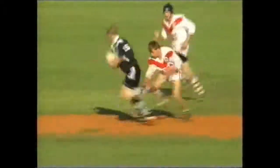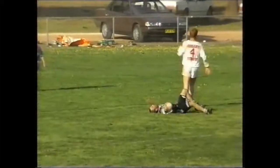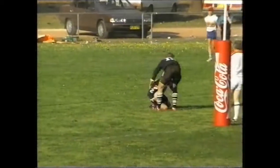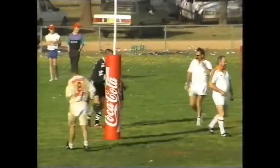Here's Hay through their replacement player, Deegan, who's had a strong game since he came on. He gets it back inside to Bunyan. He gives it away to Woods. Woods is on his way to the line. Luff's after him. I don't think he's going to get him. Woods is over underneath the post, and that surely is the clincher in the grand final for 1995 as Hay Magpies go to a lead of 32 points to 10.